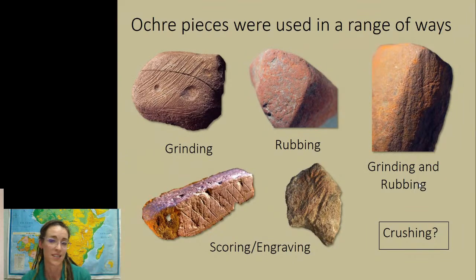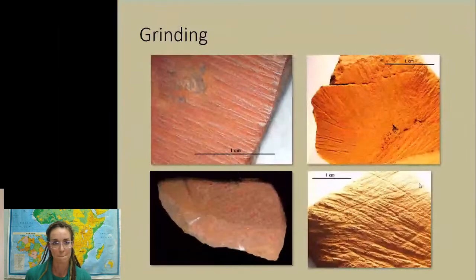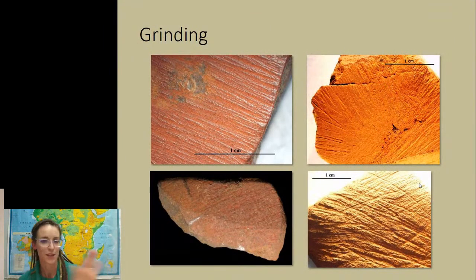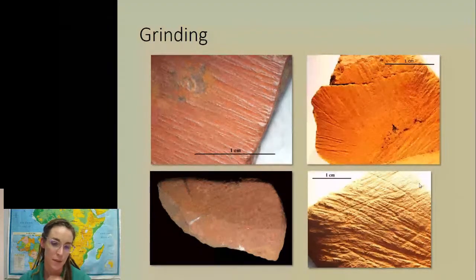But then, of course, there isn't any evidence of that left in the archaeological record. Although you might have ochre powder patches and find the ochre powder on other things, there's no evidence of the actual process or how the ochre was processed. There we go, some more grinding striations, just to show you the variety in them. They're not always these really nice straight striations. Your hand and you're trying to grind the surface, you have different markings that come up.